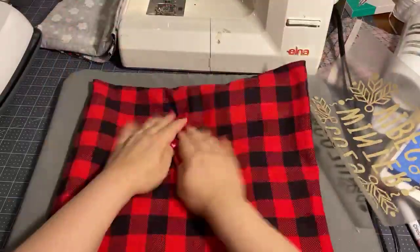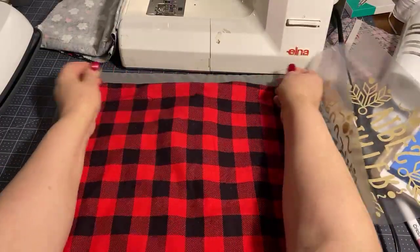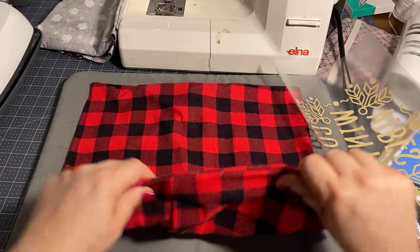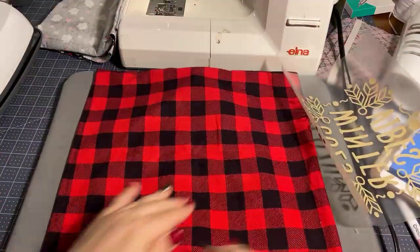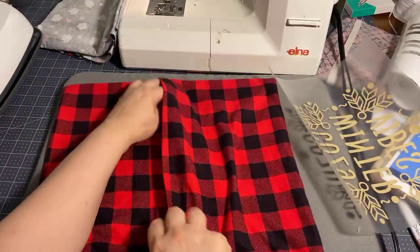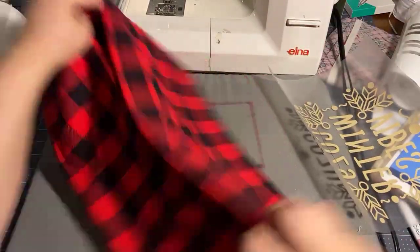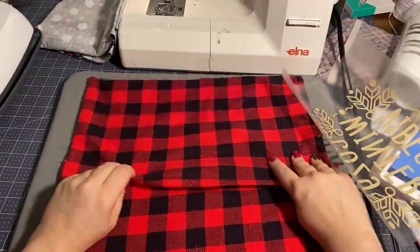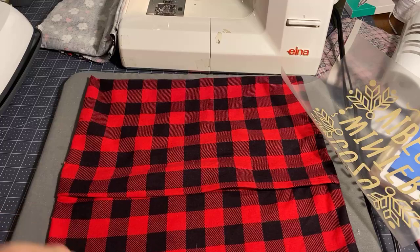Okay, so here's my pillowcase, pillow cover, right? And I like to keep it nice and straight here. So you could, if you wanted to, use your Easy Press as a little bit of an iron. I'm going to move my tea.